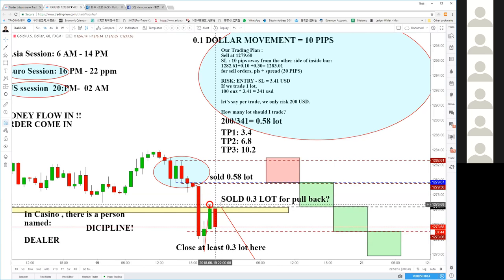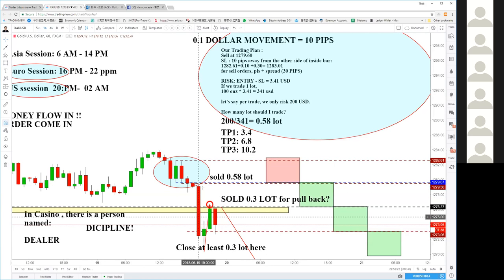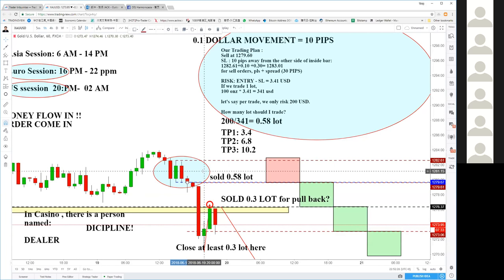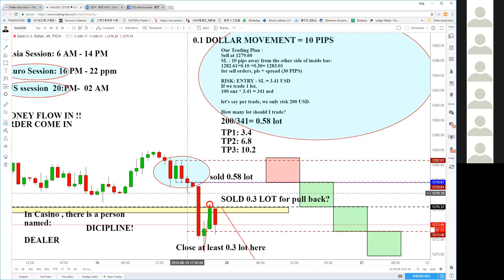Where will the stop be for the pullback trade? Of course, above the strong candle, above the breakout candle, which is here above 1279, right? Easy questions.